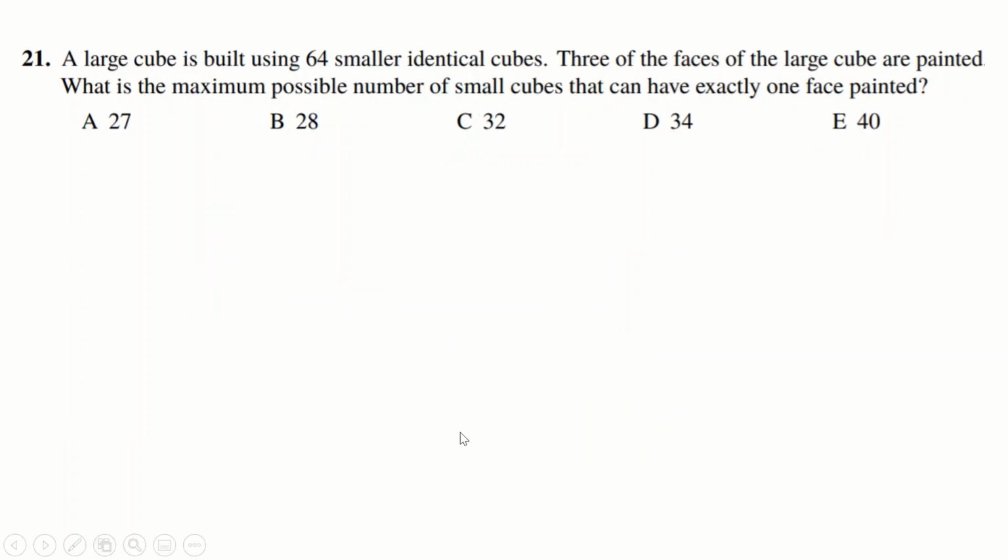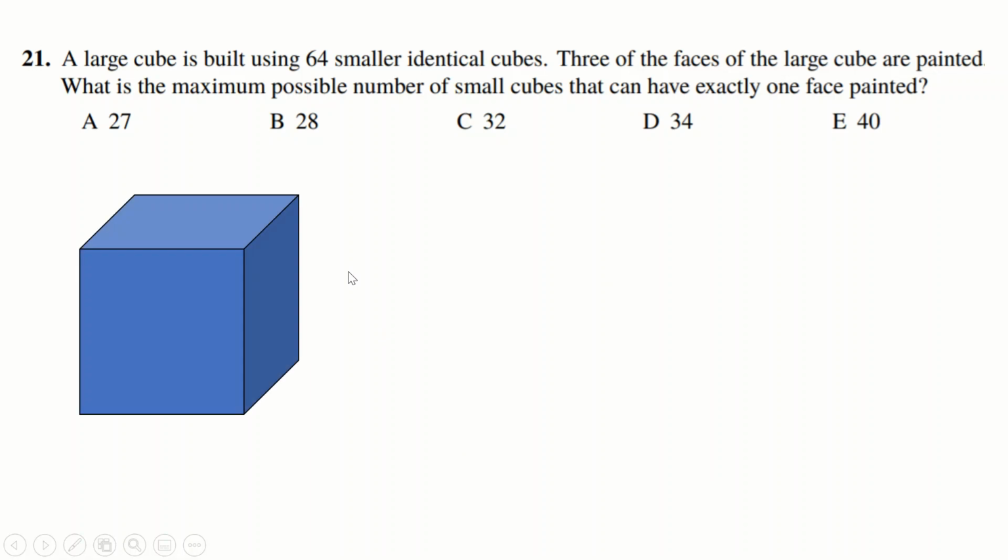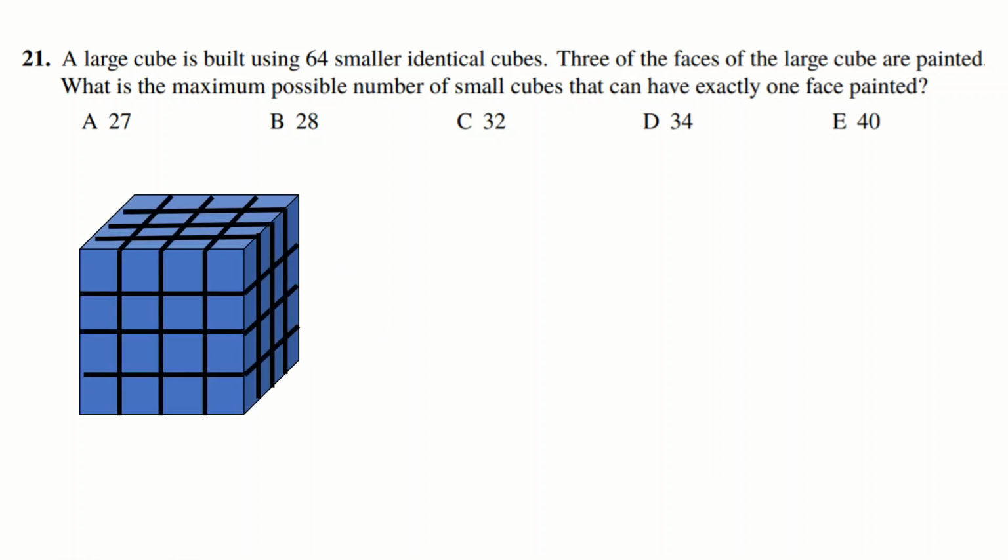Question number 21. A large cube is built out of making 64 smaller ones. So here's a large cube. Let's split it into 64 smaller cubes. That means using 4 along the base, 4 along the height, and then 4 along the third dimension there. 4 times 4 times 4 is 64 cubes.